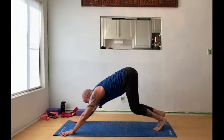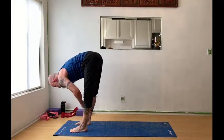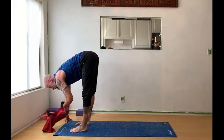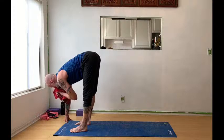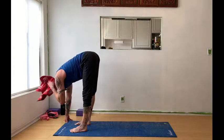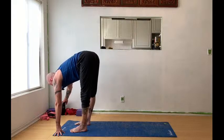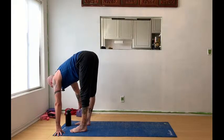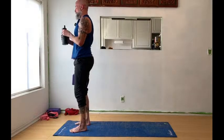Bend your knees. Step or jump to the top of your mat. Ragdoll for a moment. Let that go. Okay. I think we're warmed up. Soften your knees. Come on up to stand.